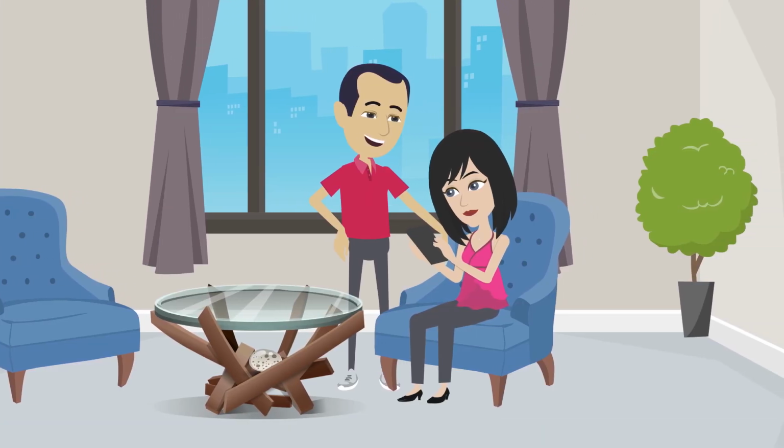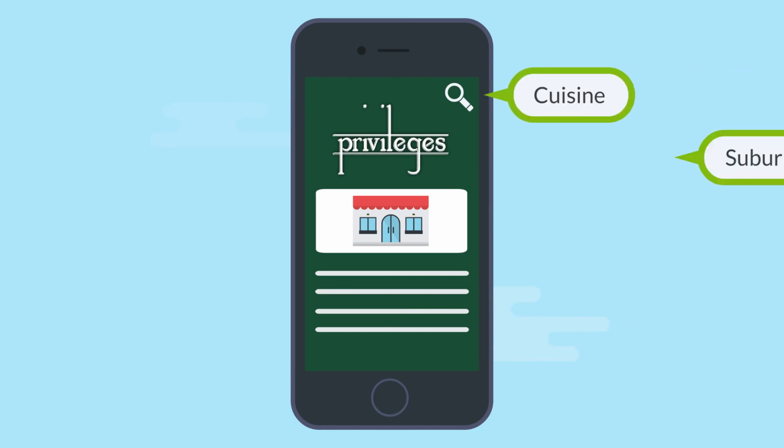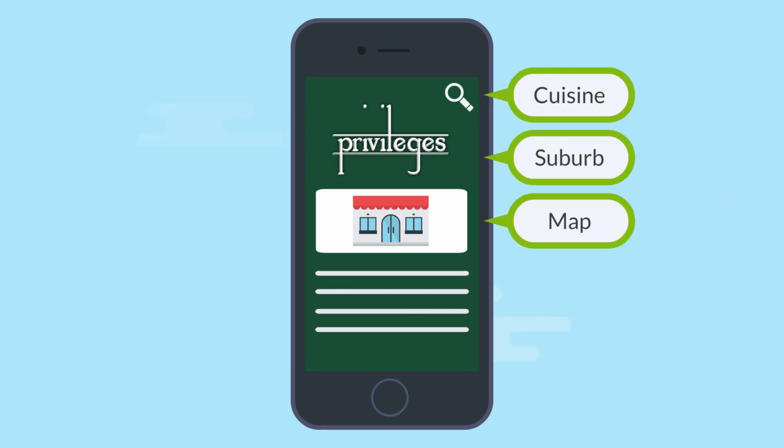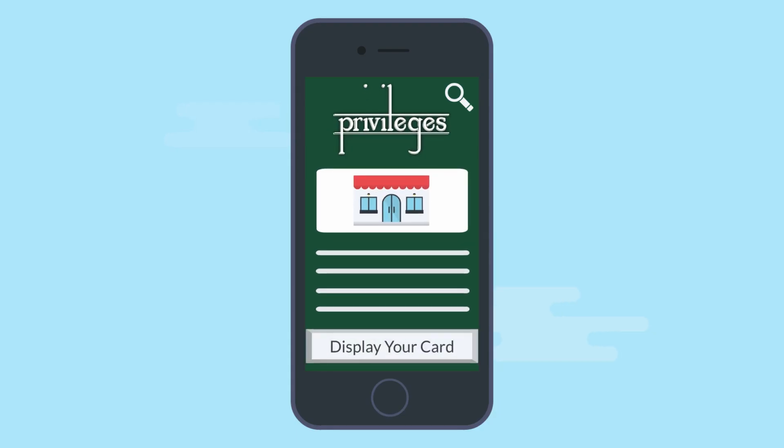Tim and Emma can browse the website for restaurant descriptions and photos, and search by cuisine and suburb, or by map reference. When they want to use their card, they must scroll to the specific restaurant page on their mobile device and press the Display Your Card button.